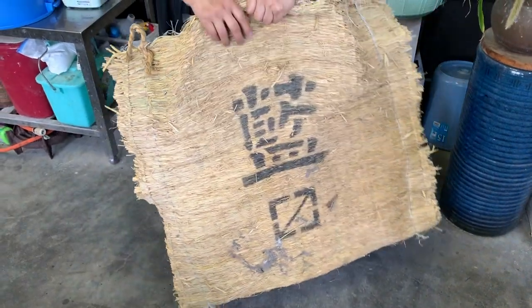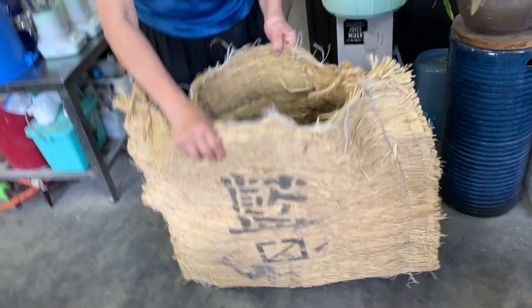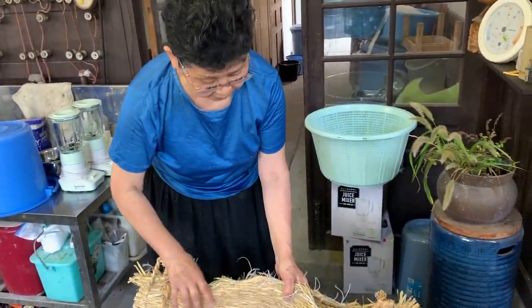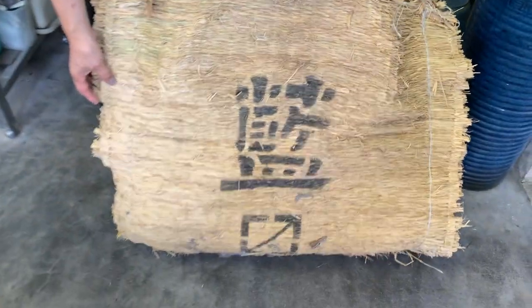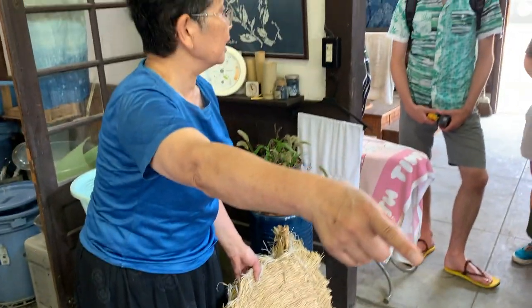Here, Maigaki-san is explaining how the leaves are sent from the farms in these reusable straw bags. That's another sustainable feature. And she says about 1/4 of these bags of leaves becomes one vat.